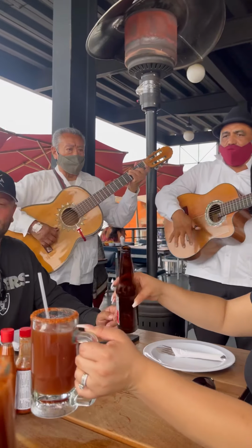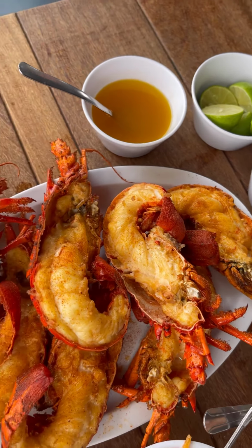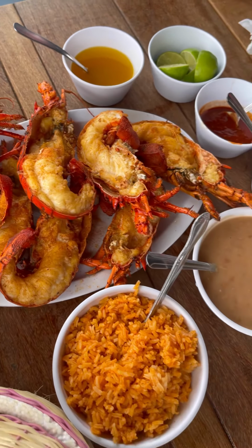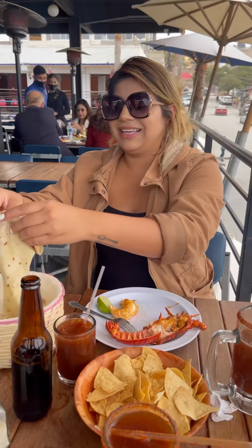Cheers! Now I need everyone to take this view in. OMG, so good. They come with beans, tortillas, rice, butter, and salsas, and the tortillas were bigger than my head.